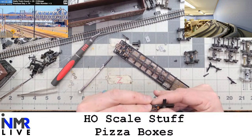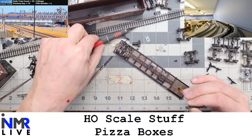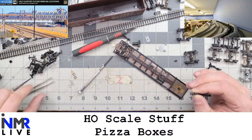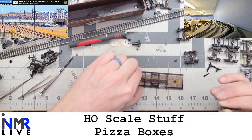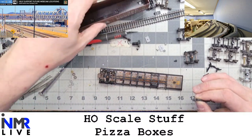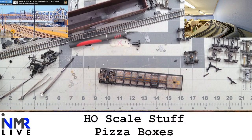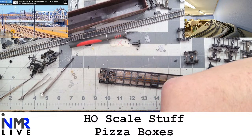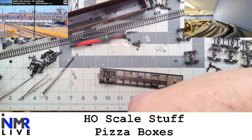My thoughts on live streaming a museum layout. As long as you're running trains, it's not a bad idea. If it's going to be stationary 90% of the time, then it might be kind of boring.